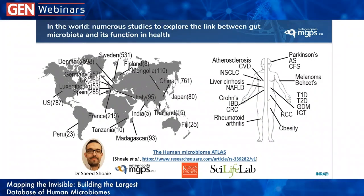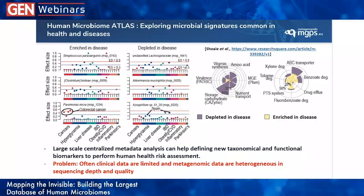And we use specific bioinformatic and biostatistic techniques to normalize all the samples and so make all the comparisons and make this big database called the Human Microbiome Atlas, in collaboration with King's, the KCL, and SciLifeLab in Sweden. And with this new database, we observed specific microorganisms that are depleted in disease, like the Akkermansia muciniphila, which seems to be depleted in a lot of diseases.